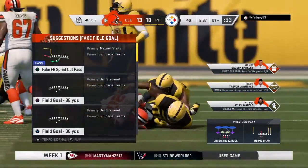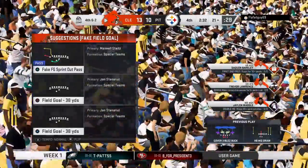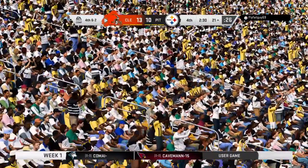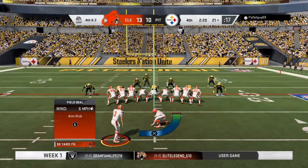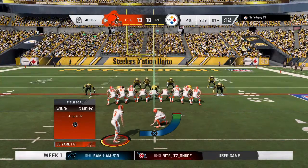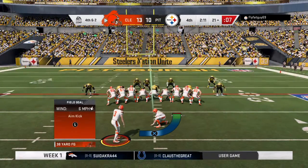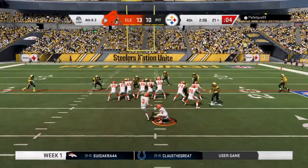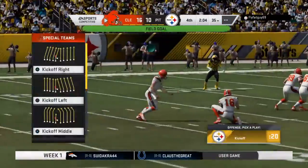Well, that call makes sense because they've been throwing it well on this drive, and once again they show passing formation, showing the shotgun. Then they ran out of it. That's a nice play by them defensively, though, to hold it to a short gain. So here we go. Maybe the biggest kick of the game forthcoming. From the right hash, it's a 38-yard attempt. His kick is good. And that extends their advantage to 6.